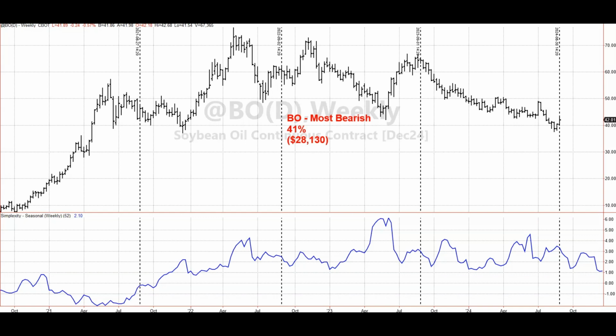First off, we're going to have a look at the soybean oil market. September is the most bearish month, and when you see a number like this, 41%, that means a 41% success rate. So that means that 59% of the time, soybean oil has finished the month of September lower than it has opened. And if you were to short this market, then this negative $28,000 would be a positive $28,000 because you're short.